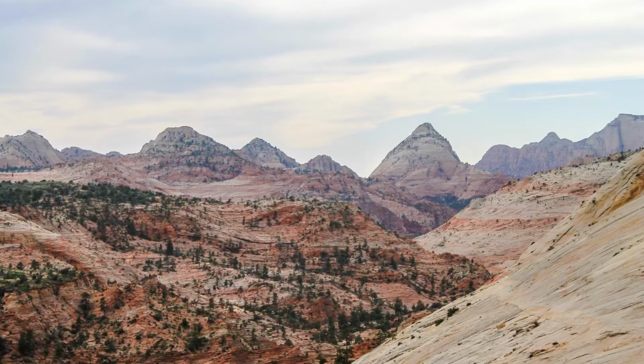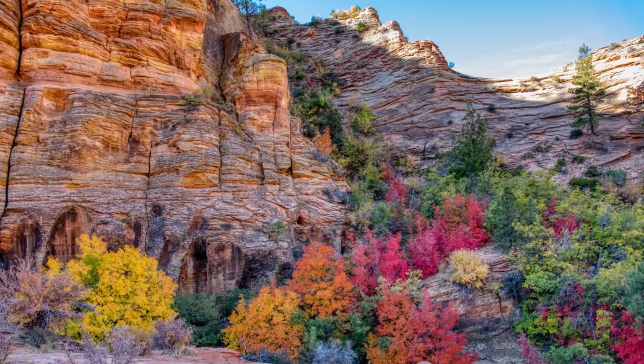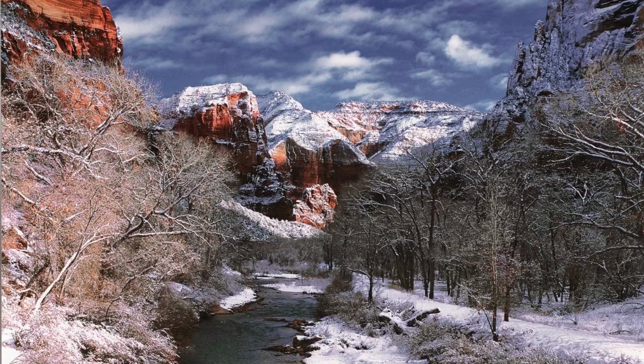Afterwards, the Court of the Patriarchs, one of the most famous landmarks in Zion. The Court of the Patriarchs is not to be missed. Literally, if you go to Zion, there is no way you would miss those towering rock formations.